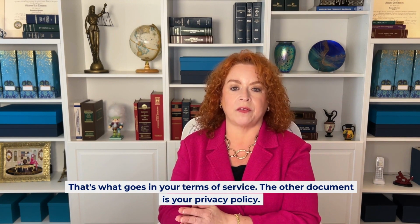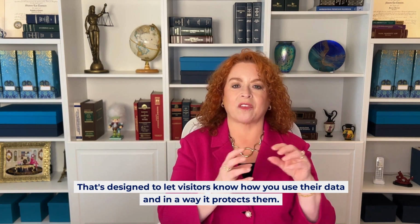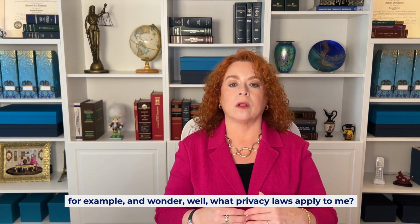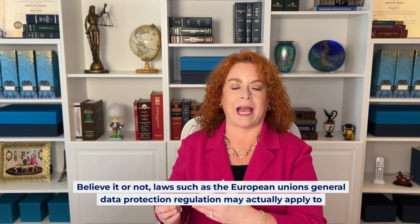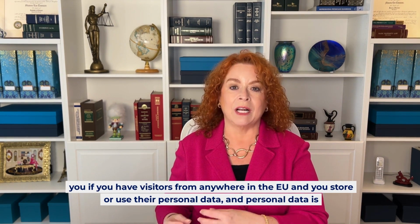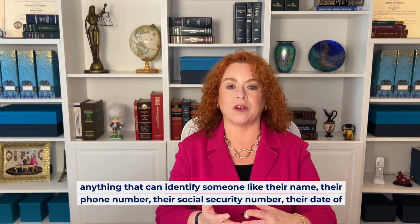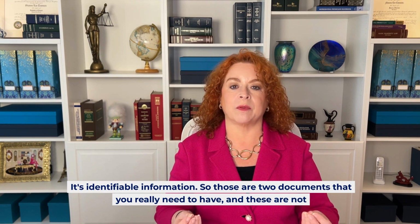The other document is your privacy policy. That's designed to let visitors know how you use their data, and in a way, it protects them. It also demonstrates your compliance with the different privacy laws out there. Now, you may be located in the United States, for example, and wonder, well, what privacy laws apply to me? Believe it or not, laws such as the European Union's General Data Protection Regulation may actually apply to you if you have visitors from anywhere in the EU and you store or use their personal data. And personal data is anything that can identify someone, like their name, their phone number, their social security number, their date of birth, and their email address. It's identifiable information. So those are two documents that you really need to have.